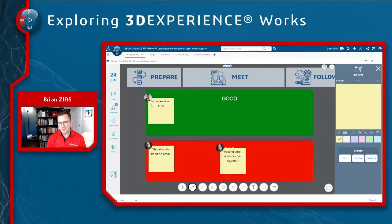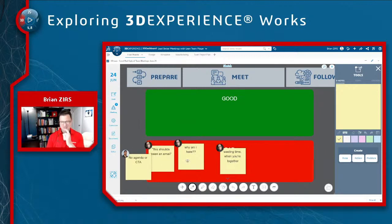Gian, what did you add there? No agenda or call to action? Yeah, that's from Andy Rammer, who just mentioned it. And he says the worst. Yeah, the worst. I totally agree. Do you ever show up for a meeting and it's just like, so you guys want to get going, or who wants to kick things off? Why am I here? So let's put this in the bad here. Or constructive, room for improvement.